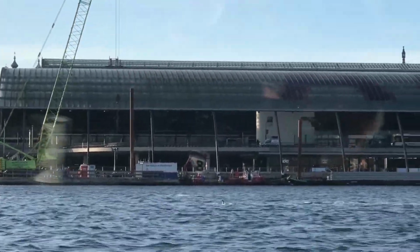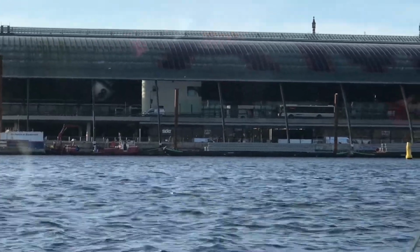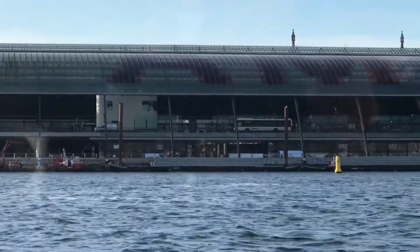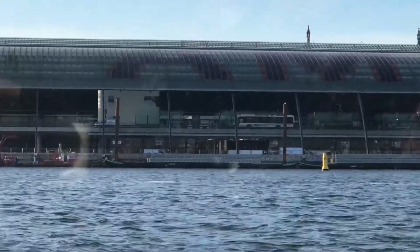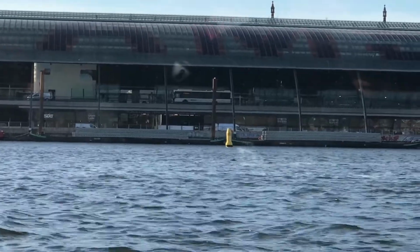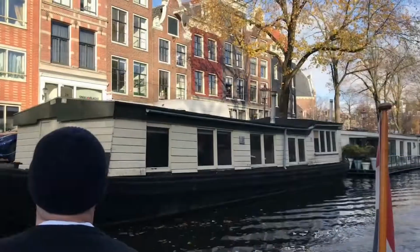So it's very easy to find your way in town, only you have to remember which house number you have, because the canals, like the biggest one, it has one name. So when you have to be at number 1 or number 680, you have to know beforehand, otherwise you have to walk all the stretch.